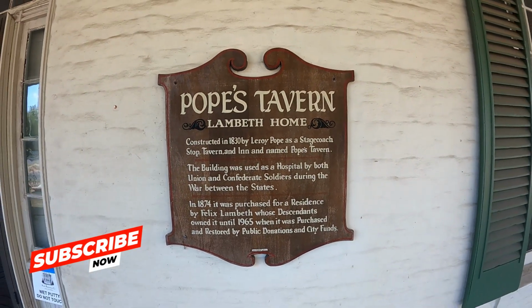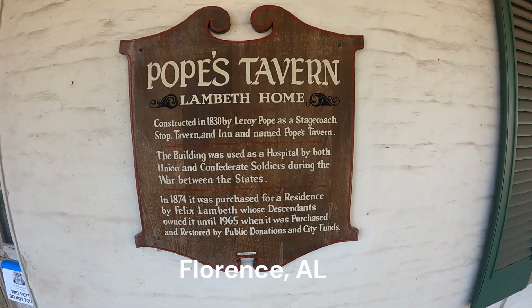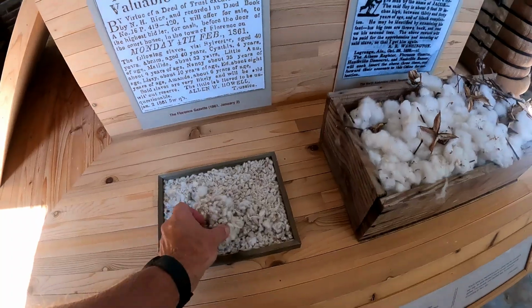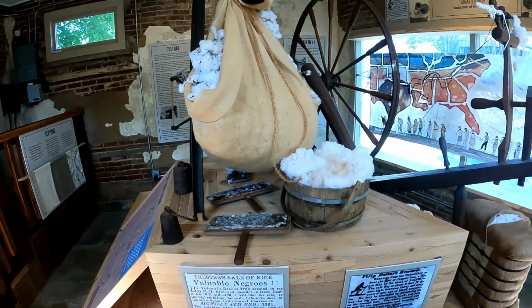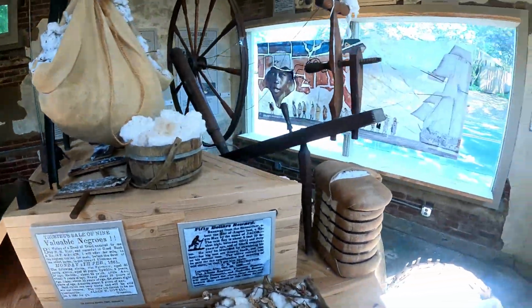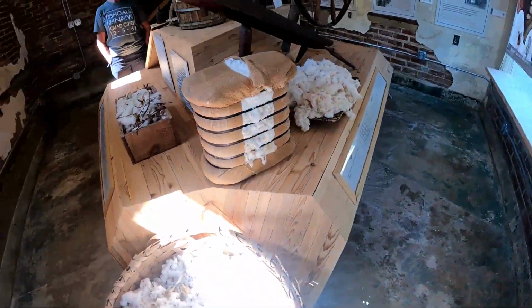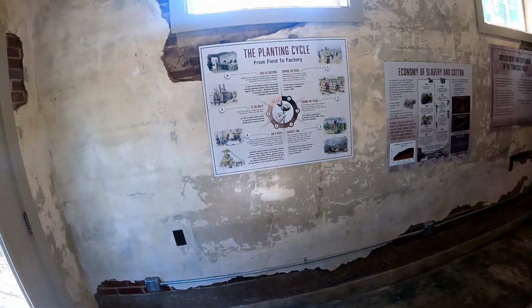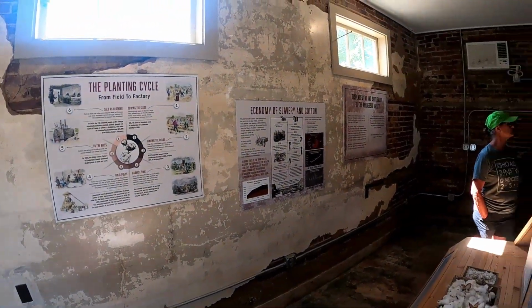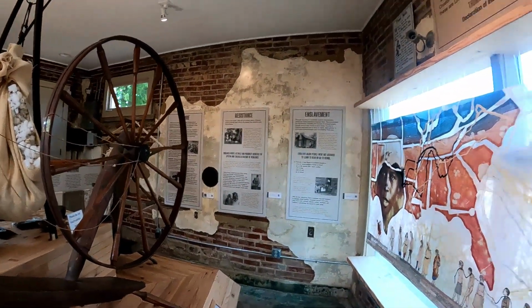This was a neat, it ended up being a hospital between Confederate and Union soldiers. This exhibit has cotton and how they milled cotton. There's a bale of cotton. Planting cycle. How slaves were used in the process.